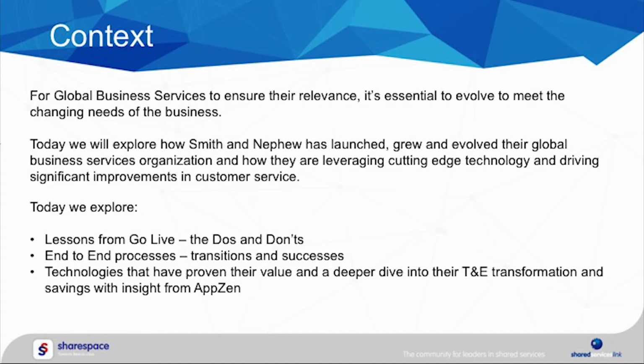Specifically, we will dive into some of the lessons from Go Live, some of the do's and don'ts. We'll be looking at their end-to-end processes, some of their transitions and successes. And towards the end, we'll be looking at the technologies that have really proven their value. We'll also take a deeper dive into a really interesting T&E transformation story with some excellent savings and some insight from AppZen as well.